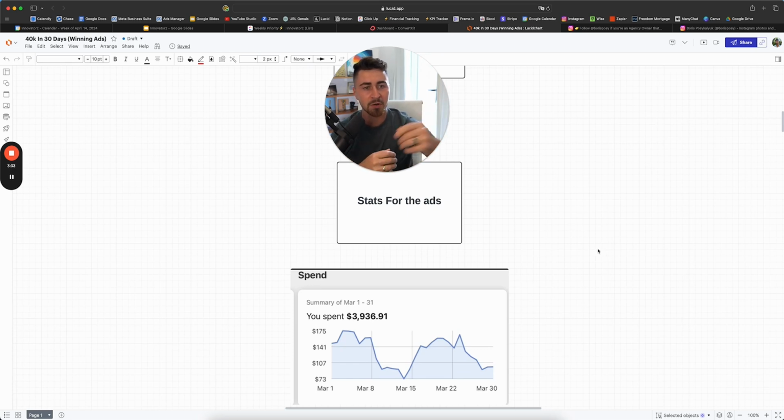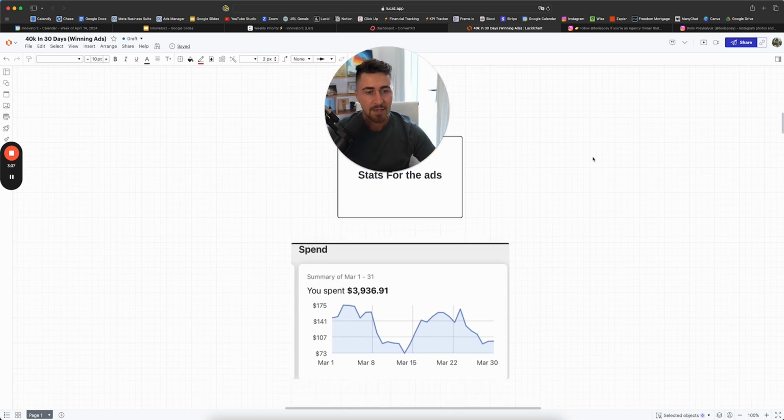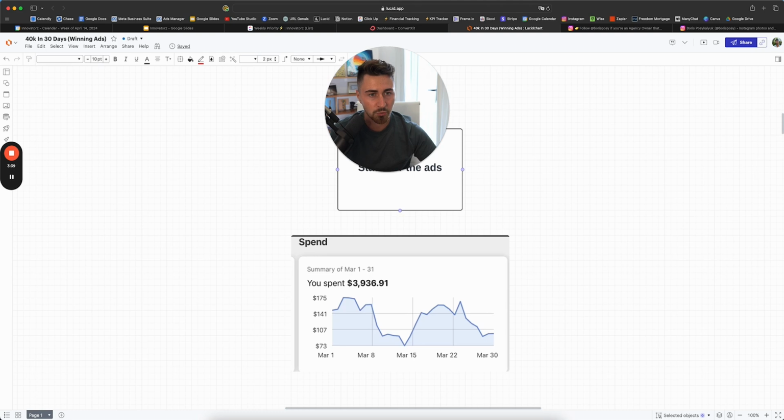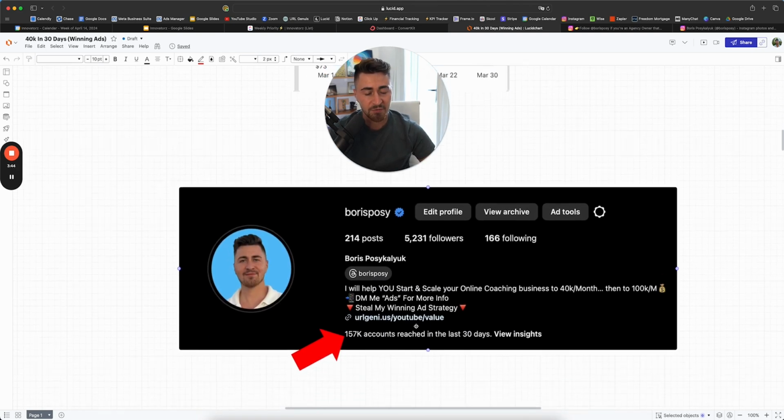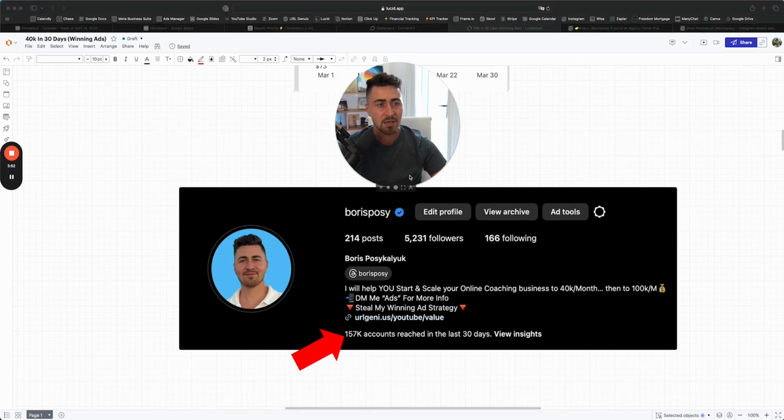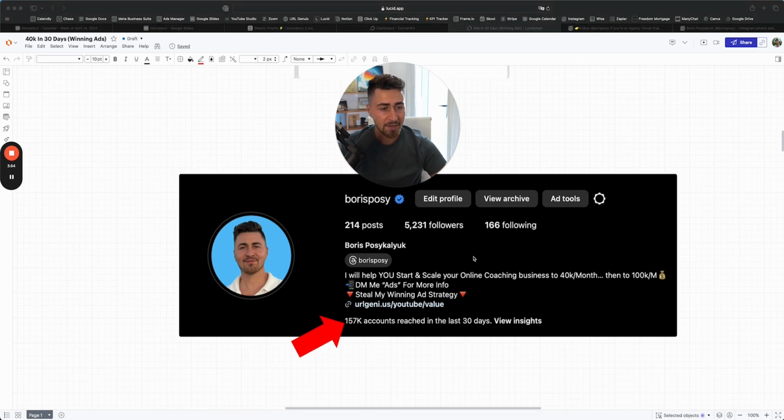Who wouldn't want to put more cash in if it keeps getting you a return and bringing you more and more ideal fit clients? And so we spent $4,000 total on these 2 ads, which got me 157,000 profile visits. These are the 2 ads I've spent the majority of the money on. So these ads probably got me 100,000 profile visits in the last 30 days, which added, I think, a couple hundred followers, which I'll get into as well.